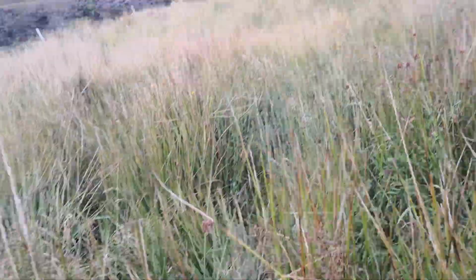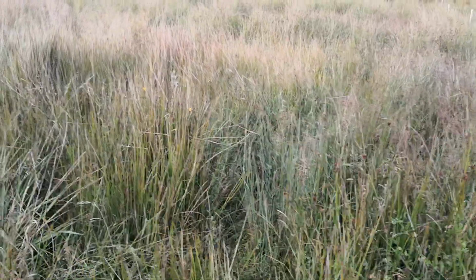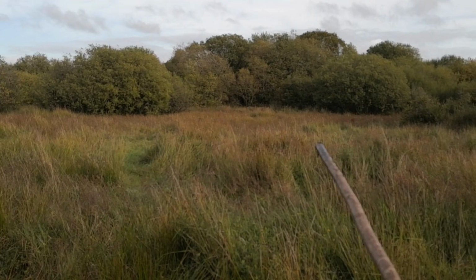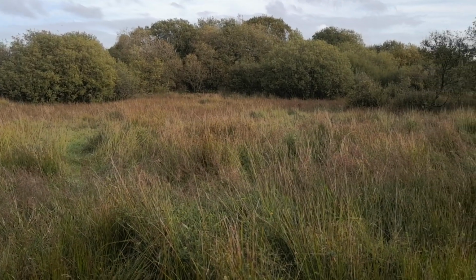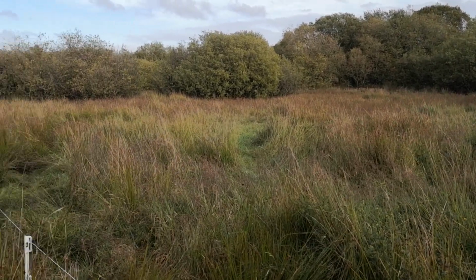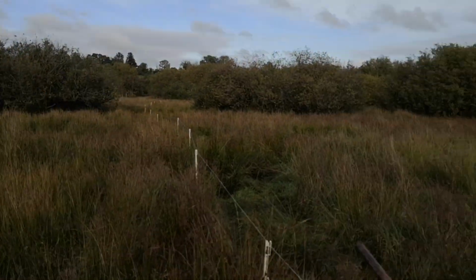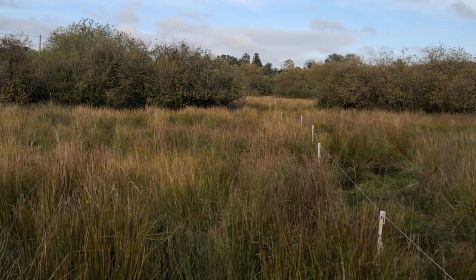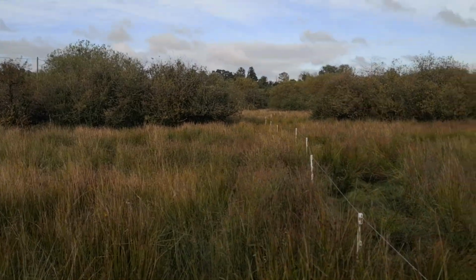So yeah, I'm excited to see now how this place turns out. Now it's more rushy here and it's more spratty down there. This is the drier end of it here, and it gets wetter as it goes along. So we've given them about a quarter of an acre here, a long strip that they can trample, walk up and down.